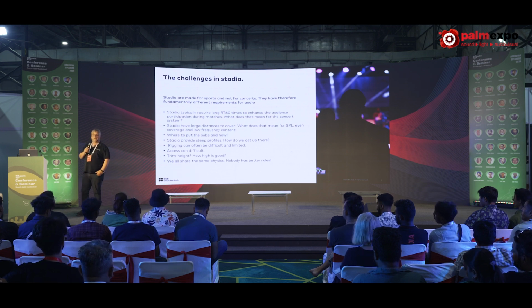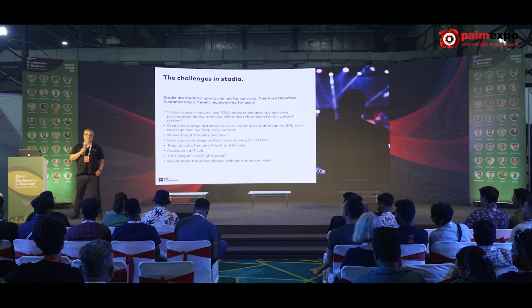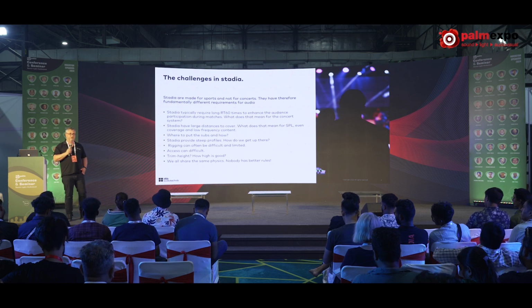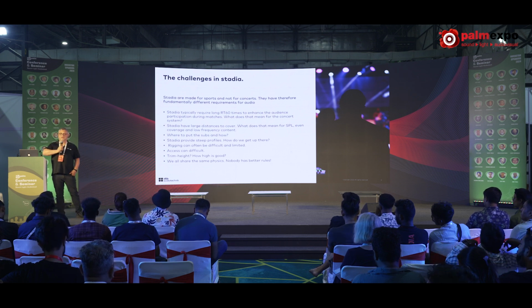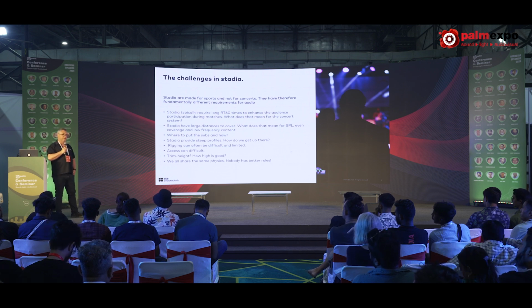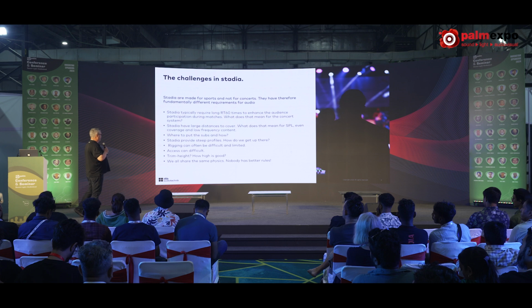Because sometimes there is no roof, then you have to bring one. And then we're in the whole mobile scenario. And what does that do to the pitch? Sometimes the players are not keen. I can tell you, in cricket stadia, they're not happy about you putting a stage on their pitch. So access can be difficult sometimes.